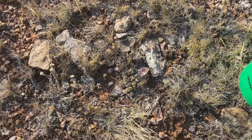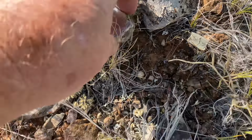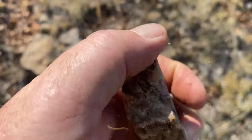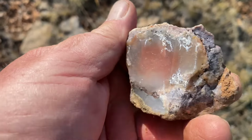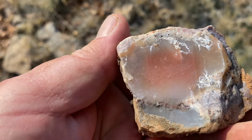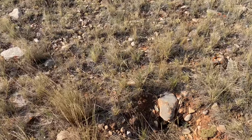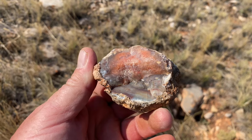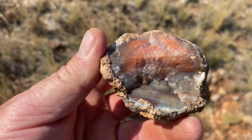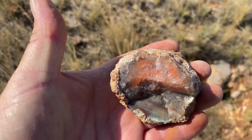All right, here's a pretty good piece, I think. Look at that one there. Can you see the deep, like watermelon color in the middle of that? I think that's pretty good. Looks like it doesn't quite go all the way through the rock, but hopefully enough to get a good cut out of it. Boom. There's a nice piece right there. Got good color. Agate. Definitely the best one I found so far. It's got some size to it, as you can see. That one kind of makes me excited.